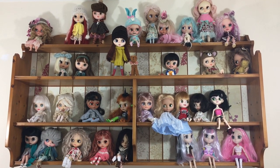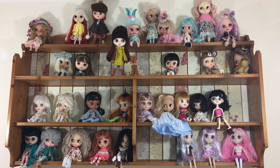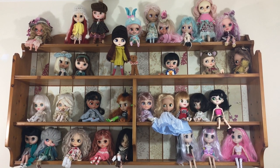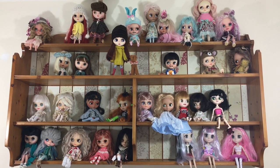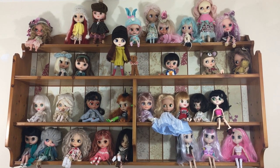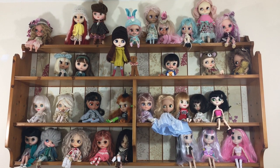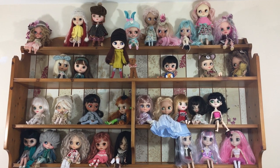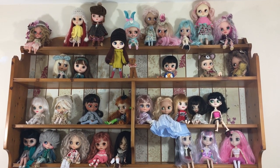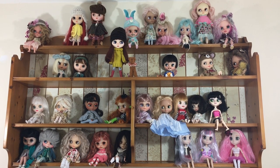And then next to her is one of the Candy Girls, and she's called Mary. She's got beautiful natural mohair. And then next to her is one Sweetie Doll custom, but she doesn't actually have a name yet. She might be called Princess because she's got a little princess crown on. I think she'd like to be called Princess. And then the next one is one of the Candy Girls and her name is Sky. Next to her is our only Chubby Blythe doll and her name's Arabella. And then next to her is Mila Grace.